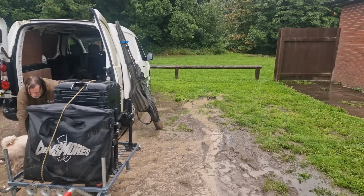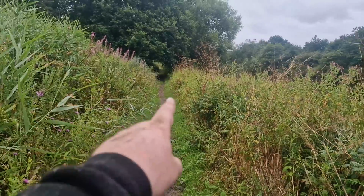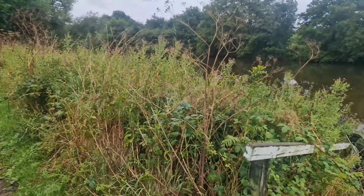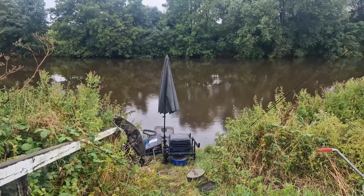There is a car park on the loch. Me and Gary have teamed up today to reduce the amount of cars. So that's the path that you come down that you just seen on the blog. And if I pan round, you can see there, nice and comfortable, set up.